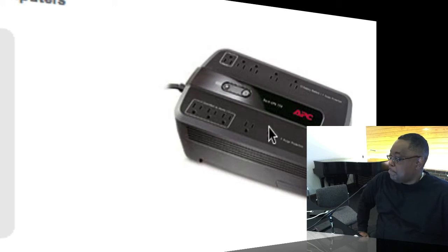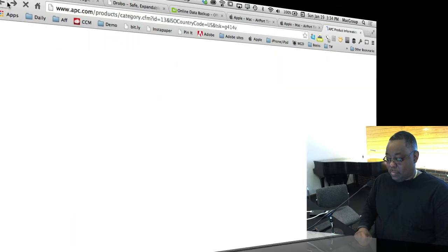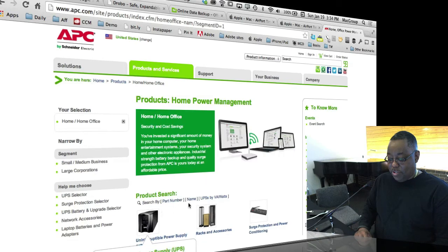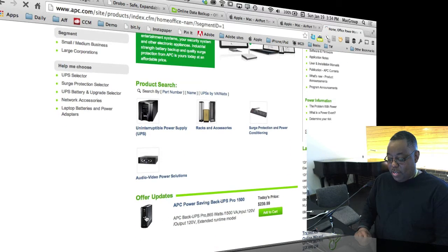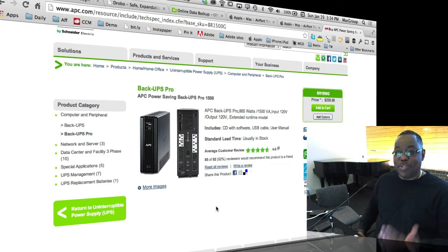Right. So I highly recommend an APC backup, no matter what size you need. And like I said, they come in all different flavors and sizes. I traditionally got the bigger ones because I was plugging a lot of things into them, like towers and things like that. But by the way, I don't just use these for computer equipment. I use them for stereo equipment, TV equipment, anything I want protected so it doesn't suffer damage because of a power outage.